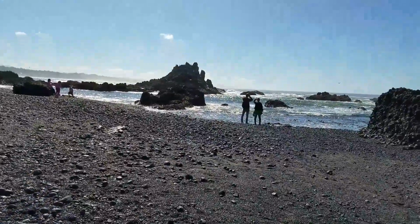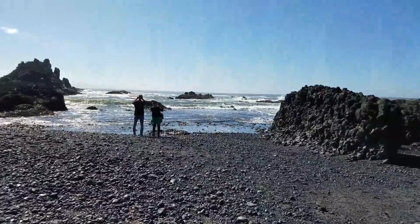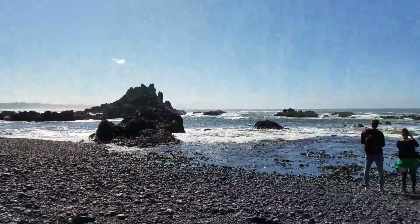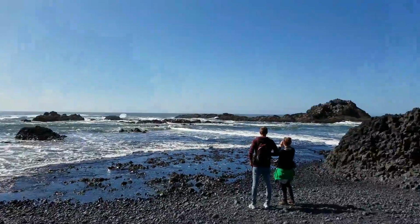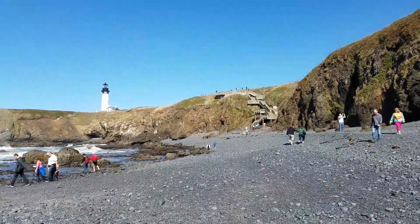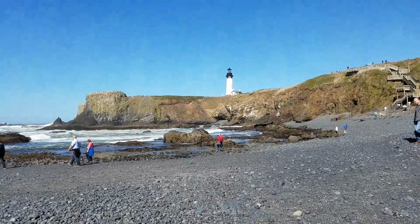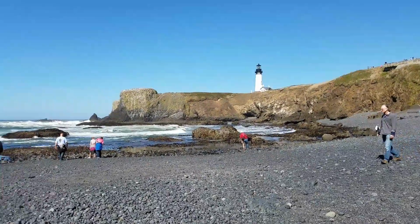So we got here to Yaquina Bay Lighthouse, and I was fully prepared to fly my drone and get some great footage. I noticed a lot of birds flying around, and when we came down to the tide pools here, there were some rangers down here. So being the responsible drone owner that I am, I asked them what their rules were for aerial photography.